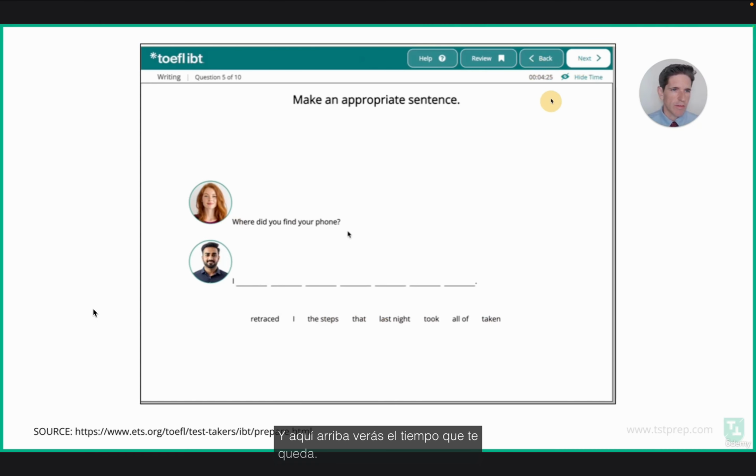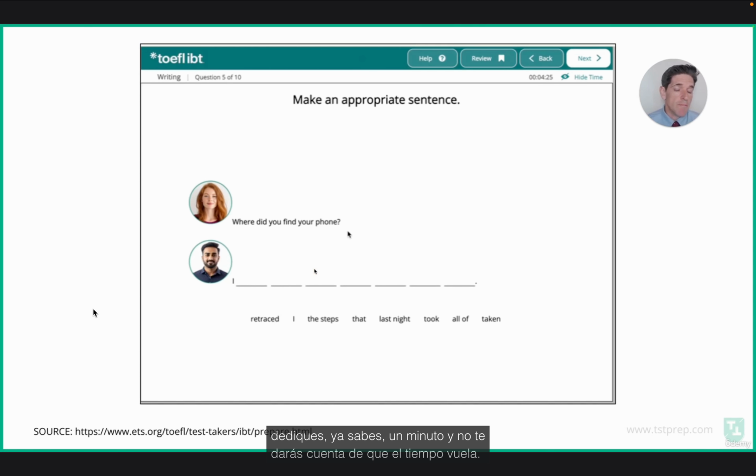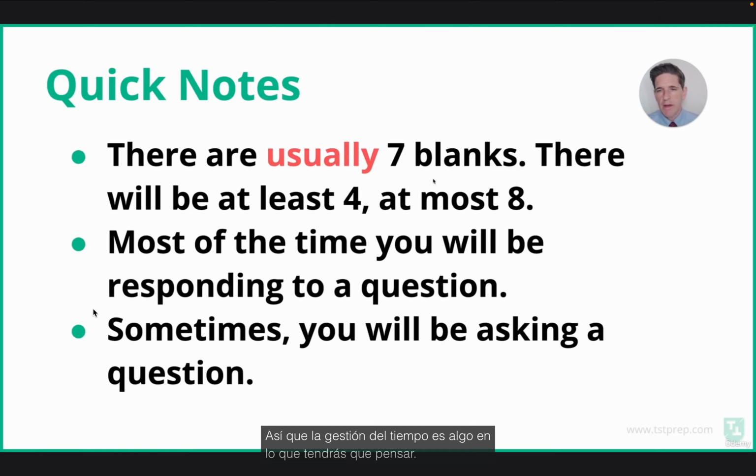And up here, you'll see the time, how much you have left. Time management is actually an issue. I was surprised. Some of these, you might just get stuck with a question that you have a hard time figuring out, and then you'll spend a minute on it, and you won't realize it, and the time will fly. So time management is something you'll have to think about.